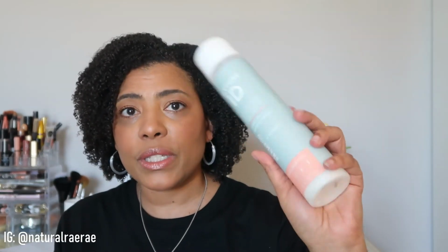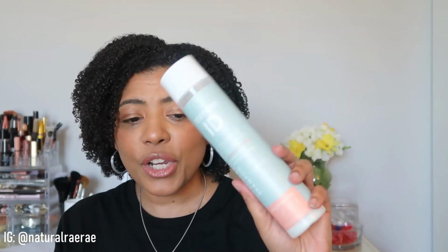Anyway, this is using the Texture ID, so it just solidified the fact that I would repurchase this conditioner. I definitely would repurchase the shampoo, but I already still have a shampoo and a conditioner, so I'm not going to do that now. I won't repurchase the styling cream because I'll try to use another cream if I need to. I just don't care for the texture. I definitely would repurchase the mask because I really like that. I think it's very moisturizing. And yeah, this is it.